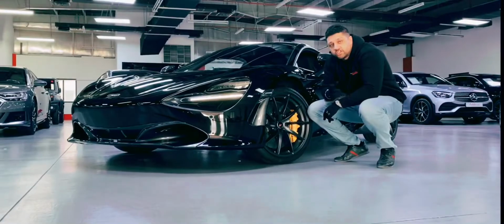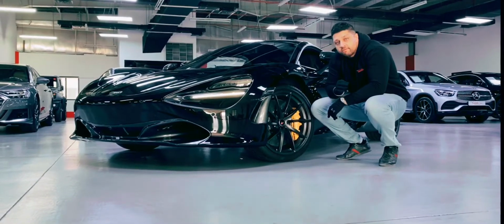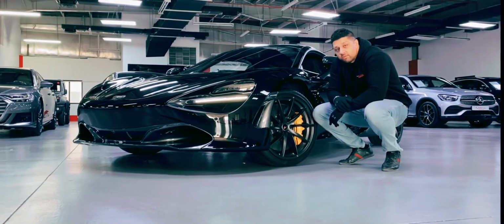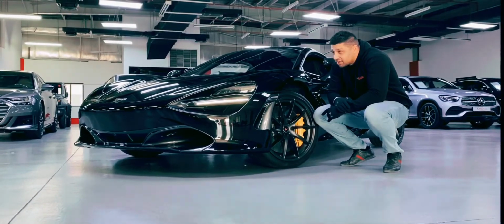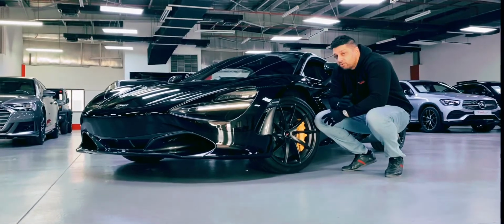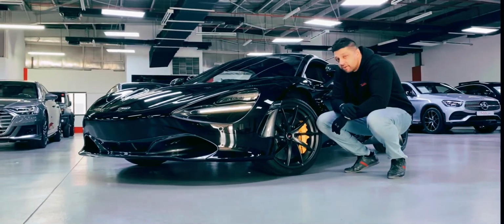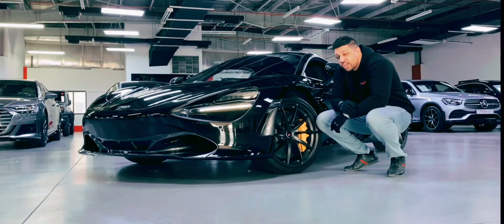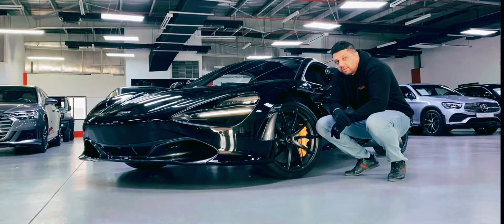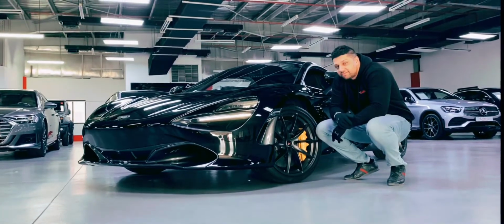So guys, the suspension setup on the 720S is also very, very special. It has proactive chassis control, and this system can pretty much tell the car, through its computer systems, how to adjust the settings in regards to your driving in less than 2.1 milliseconds. 2.1 milliseconds, I can't even believe it. That's how good this machine is.